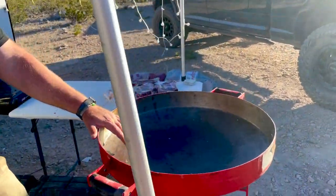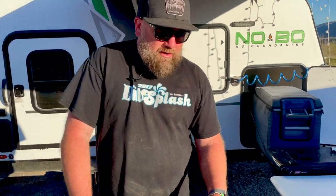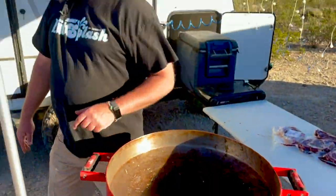Always take our fire disc. This is pretty much all that I carry. Normally I don't even have the Coleman. Coleman's nice though to cook coffee on and stuff like that in the morning, but the fire disc is the best for just all around general purpose cooking. So what else can I show you here?